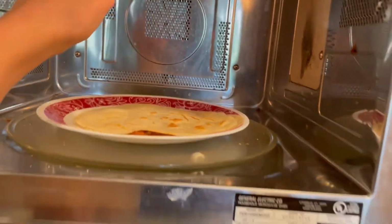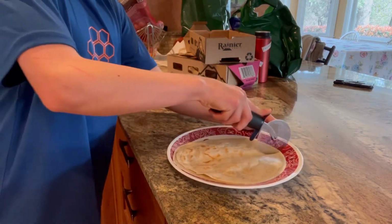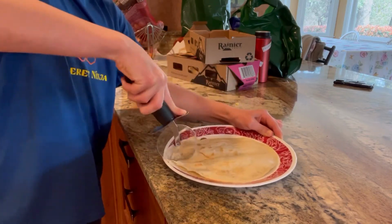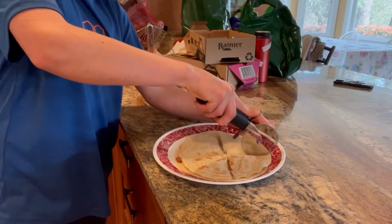Looks delicious. This next step, you don't have to do it, but I like to take a pizza slicer and slice my quesadilla into 4/4 or 1/8 depending on what I want to do in the moment. But once that's done, it's time to eat.